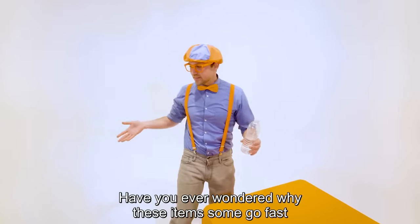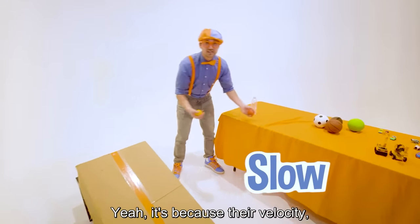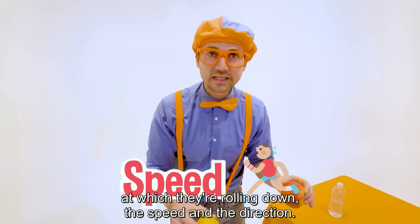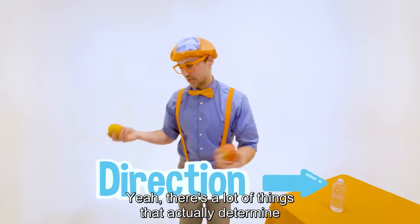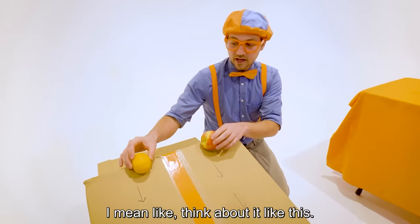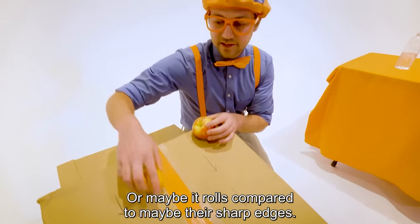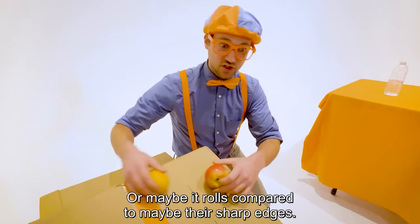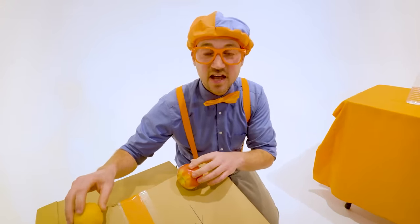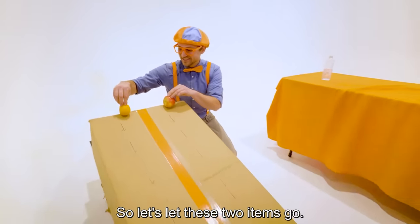Have you ever wondered why some of these items go fast and some go slow? It's because of their velocity. Velocity is basically the speed at which they're rolling down. The speed and the direction. There are a lot of things that determine an item's velocity. Think about it like this: there could be a lot of friction so it can't slide, or maybe it rolls, or maybe there are sharp edges. There are so many things that determine how much velocity these items have.